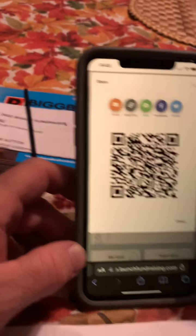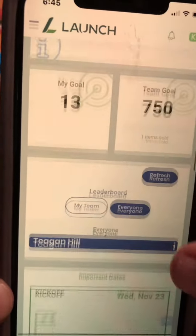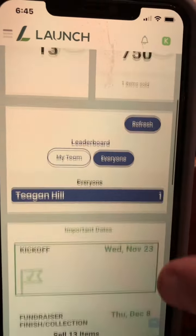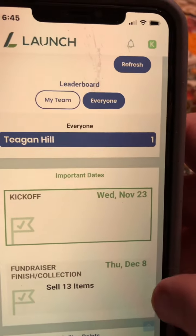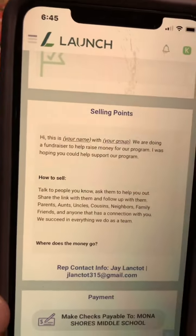Okay, click close. Then at the bottom, you're also going to see what your goal is. You're also going to see who else has logged in right here. We see that Tegan Hill is logged in. So scroll down. It's going to tell you the important selling points.